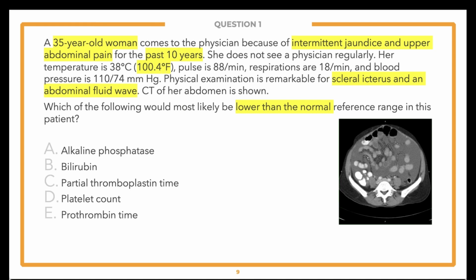Again, which of the following is lower than the normal reference range in this patient? Think about the diagnosis, think about what's going on, and think about the labs that this patient would have in their diagnosis, and what would be lower for them. And if you can think about why, you can drop that in the question bank after, but the question is just asking you, what's lower than normal? Take your time, think about it, and a poll will pop up shortly.